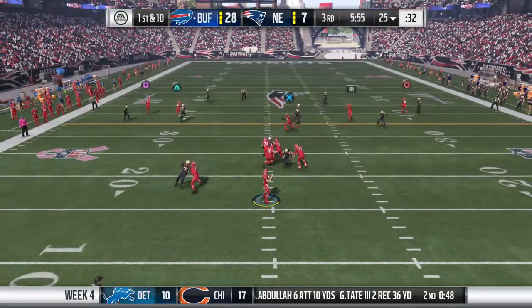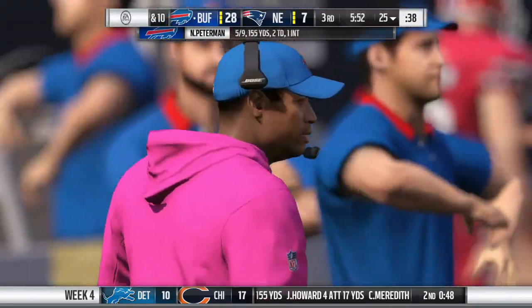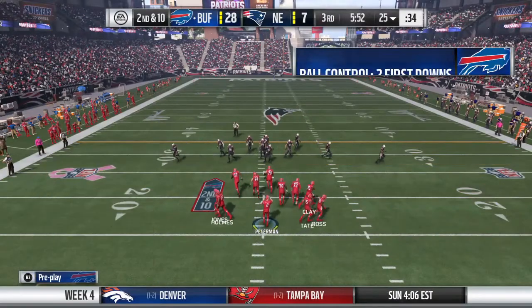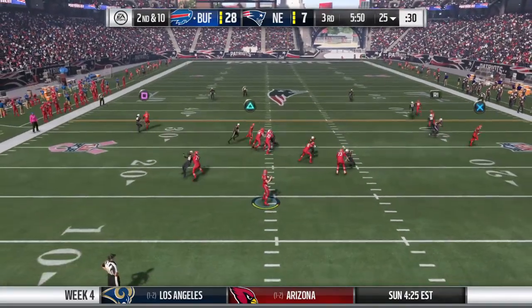They'll come out throwing here to start the drive. He'll rifle this one deep right side. He couldn't quite hold it. Got hit. Ball pops out. Incomplete. Second down following the incompletion. Well, they went for the big play there, but that drop could really hurt their momentum.